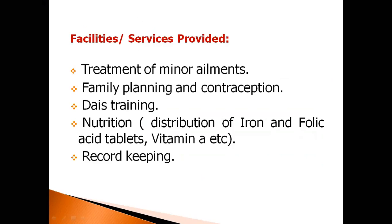Actually, in a subcenter they don't have much room. If you go, they mostly have only one room for the doctor, then one room for the nurse, and mostly only two or three rooms like that, because they don't provide that many other facilities except all this.